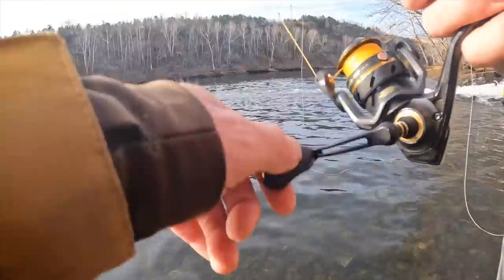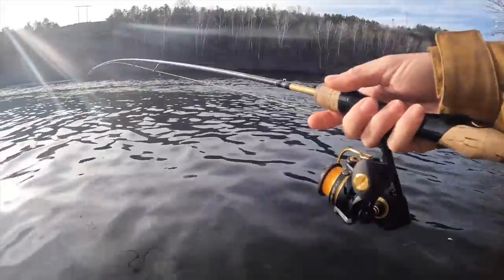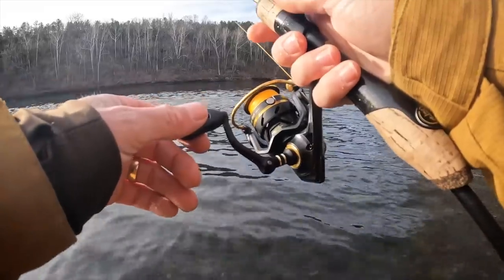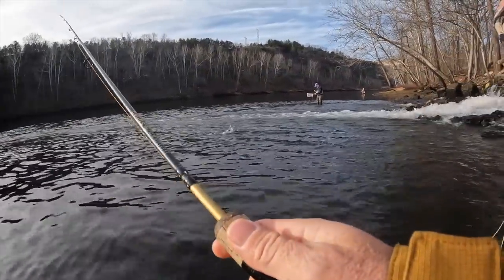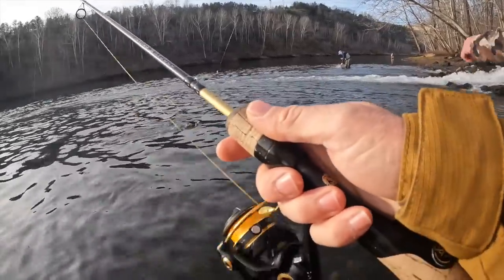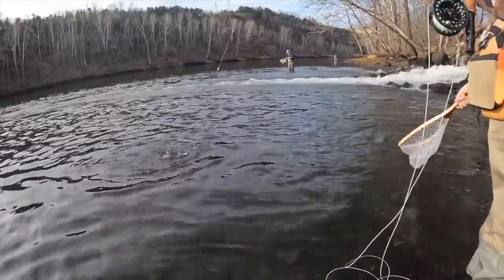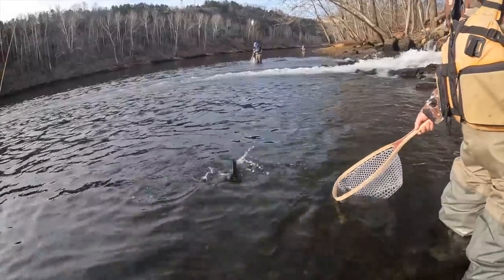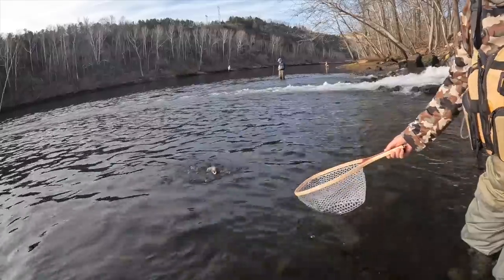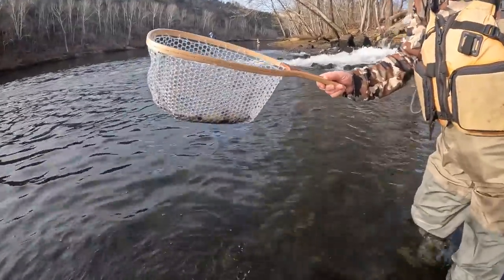Oh, he ate mine. Did you see that? He came up and ate my bobber. That was a big one. I was wondering what he was thinking about that. Probably eat a dry fly. There you go. Good job. Oh, I just had another one. Bite me on the fly. Yeah, let him dance a little bit. Let him dance. Yeah, I don't want him to dance too much. There you go. Well, that's a pretty cute one.